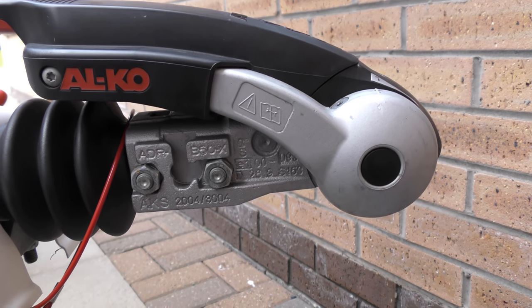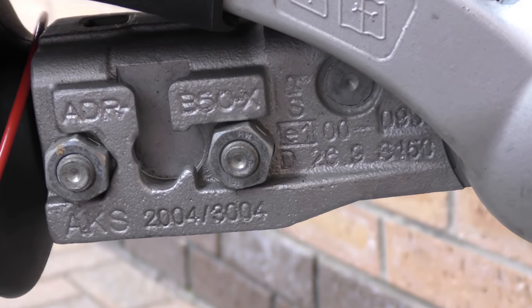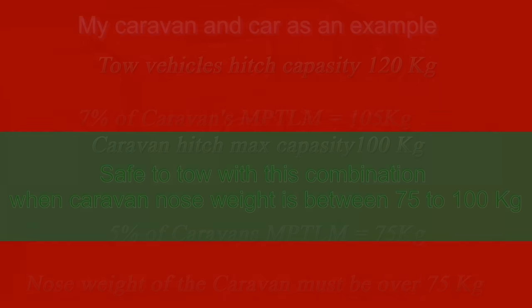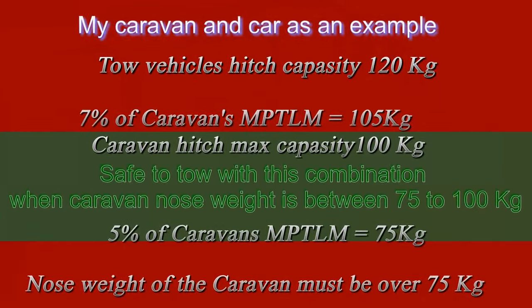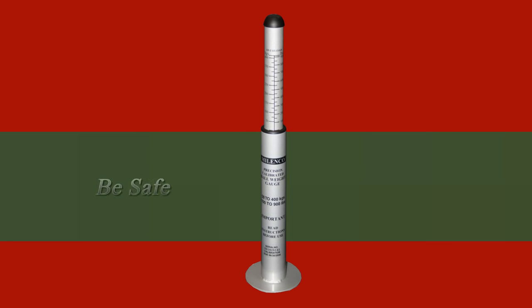I will give you an example. If somebody made or repaired the trailer with a lower spec hitch, you are in danger towing it. So look at the hitch to make sure it conforms with the correct nose weight. There is a letter S and a number 100. That is the maximum nose weight in kilograms for this trailer. Don't exceed it. If this is less than the minimum nose weight, you can't tow it. To know the actual nose weight, you need a method of measuring it. I use a gauge like this and measure it before every journey.